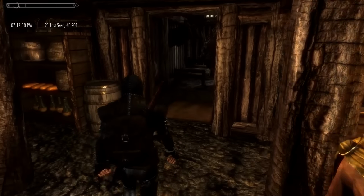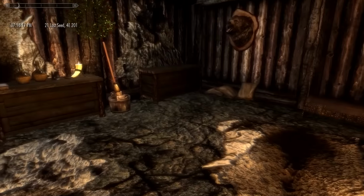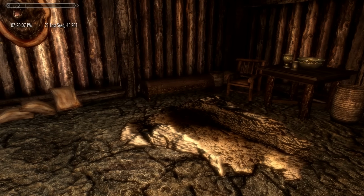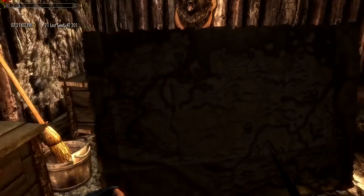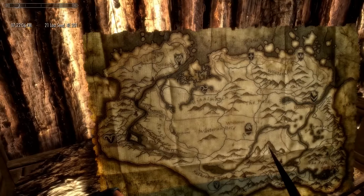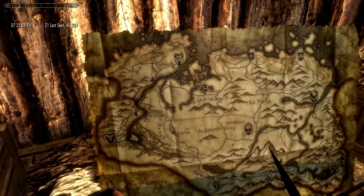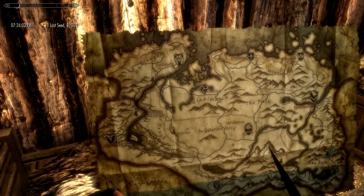We've got to look at our maps. I'm not sure where I'm going next. This is getting dicey. All right. Let's have a look. Ugh. The Nightgate Inn isn't even marked on this. Nightgate Inn. Nightgate Inn. Where would that be? I suppose we could keep going east. I mean, it's either Whiterun or Windhelm.